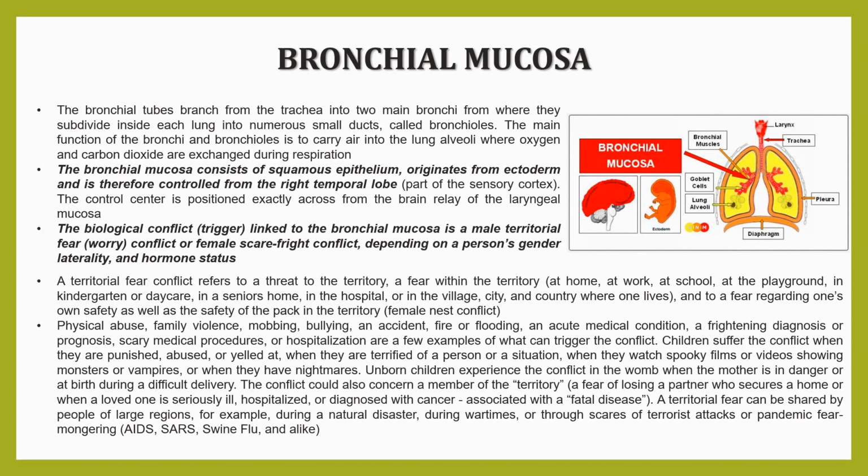A territorial fear conflict refers to a threat to the territory, a fear within the territory, which can be at home, at work, at school, even at the playing ground, in kindergarten, in a senior's home, in the hospital, in your village, city, or country where you live. A fear can also relate to one's own safety as well as the safety of the pack in the territory, which is a female nest conflict.